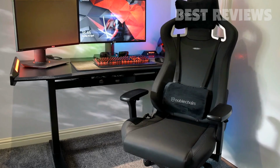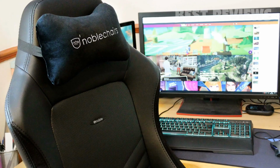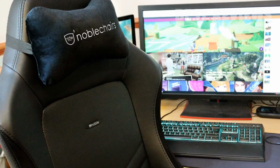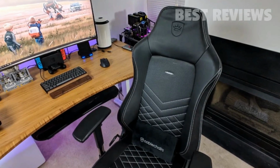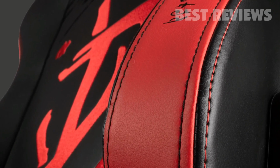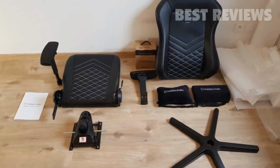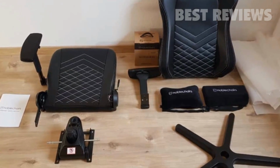It's easy enough to put together, and the broad back support, which can be adjusted via a dial, makes this a comfortable chair to sit in for hours at a time. However, it's not as cushioned as other chairs on this list, so some people may find it a bit too firm, especially with the armrests. Unlike Noblechairs' other chairs, attaching the extra head and lumbar pillows is a bit more tricky.